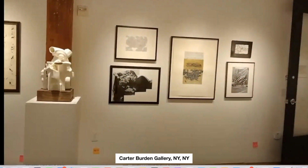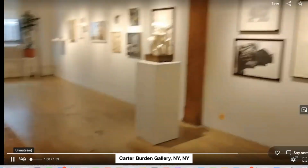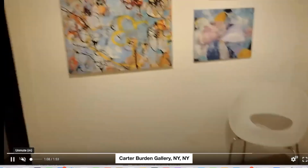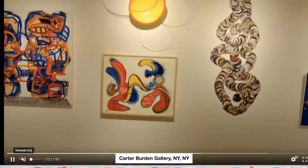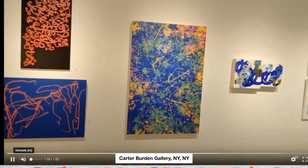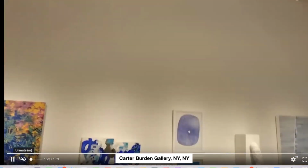This is Amy Cheng. There were a lot of black and white pieces in the show, and I want to give Carter Burton the credit of combining those together in the first room and putting together the color pieces compressed in the second room. It was a very nice way of dividing the show visually. Yeah, many thanks to Carter Burton.